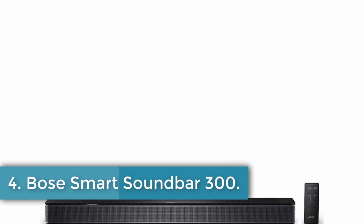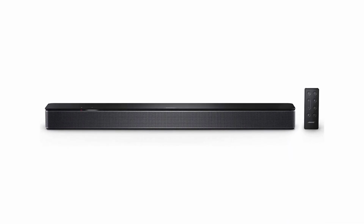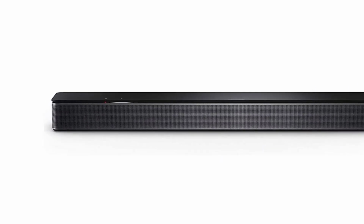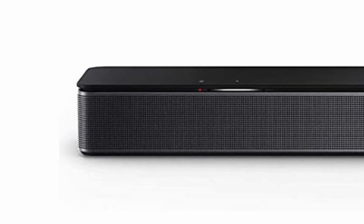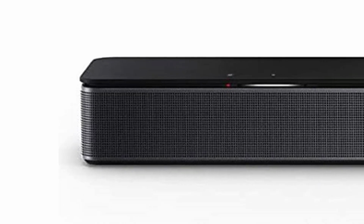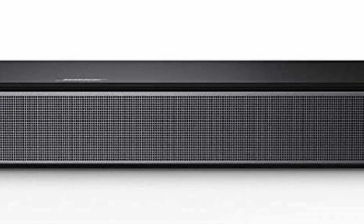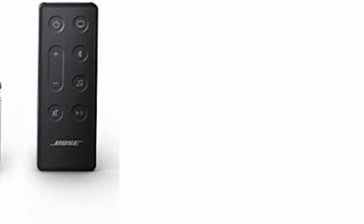Number 4. Bose Smart Soundbar 300. The Bose Smart Soundbar 300 is a connectivity-minded bar that combines a robust feature set with minimalist presentation. The fetching design, clean sound quality, and access to Bose's sonic ecosystem are all boons, but without Dolby Atmos, the Smart Soundbar 300 has trouble competing with newer models like its compatriot the Smart Soundbar 600 or the Sonos Beam Gen 2. However, if you're not concerned with Dolby's immersive audio format, this Bose bar might still tickle your fancy.